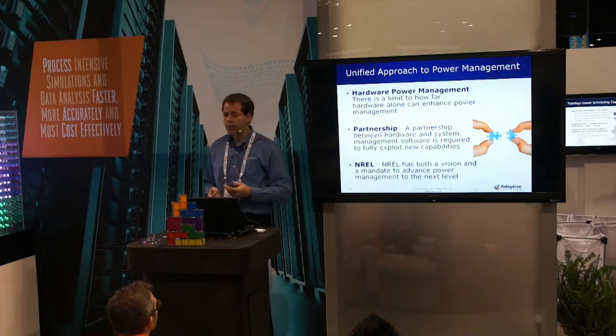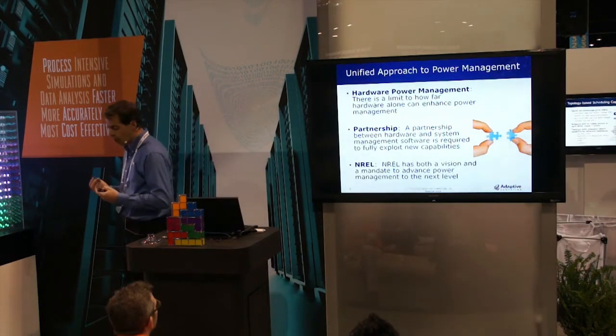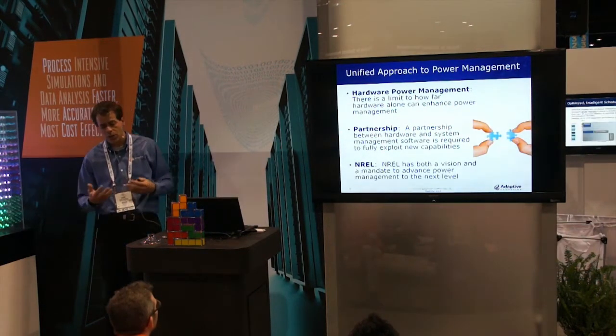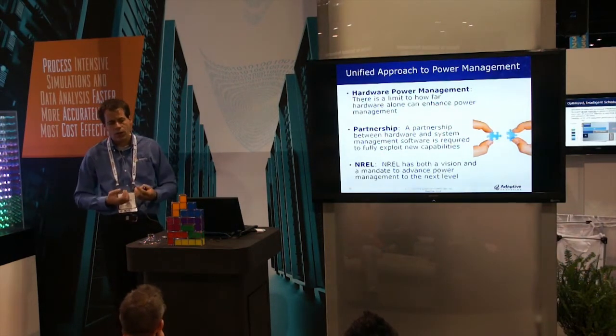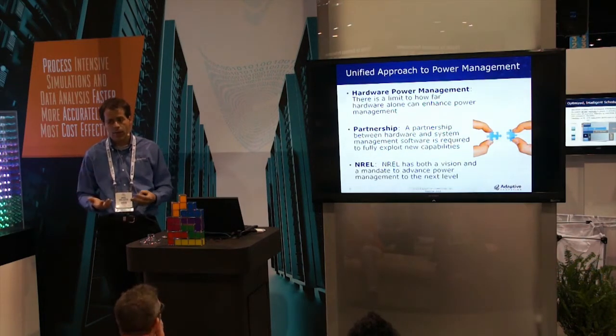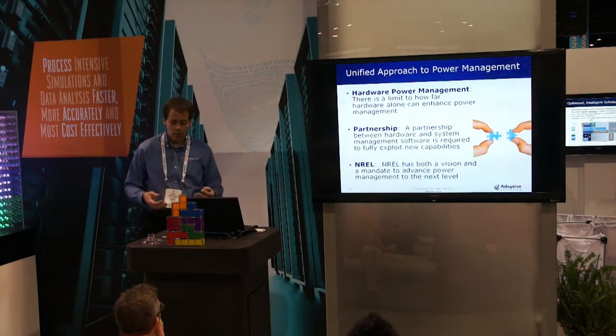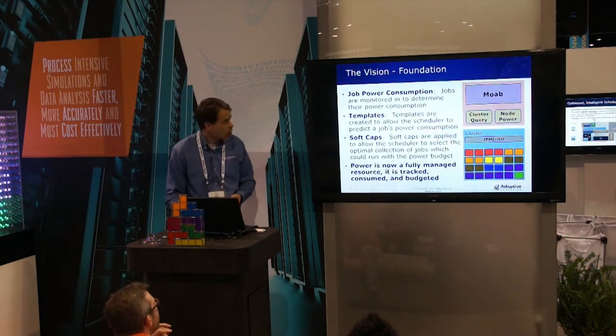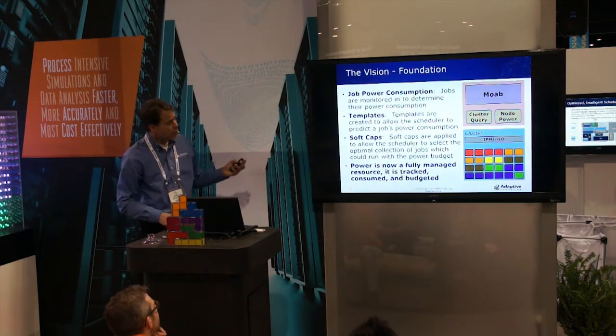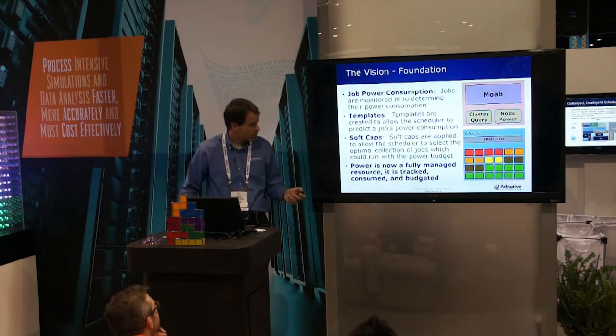So NREL has a mandate to create a vision, not just a vision, but an implementation of radically new methods of managing this power. So not just simple power caps, but some very aggressive steps and technologies to make this far more efficient, and we'll be talking about that.